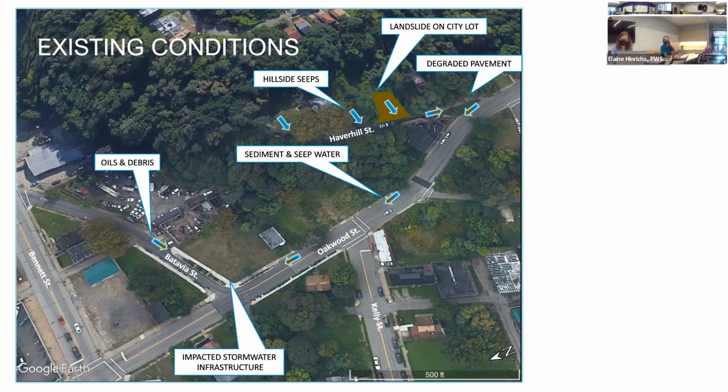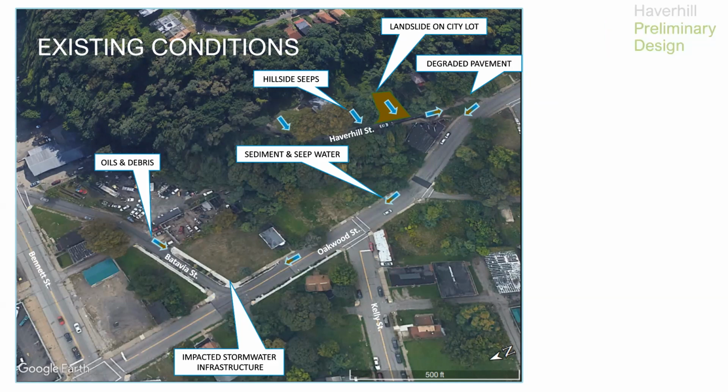Yeah, so that was one of our recommendations, to relocate the guardrail, and effectively we would be reducing the width of Haverhill to some extent, to make sure the roadway is in a stable location, and construction.